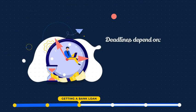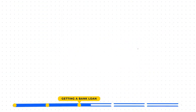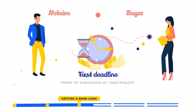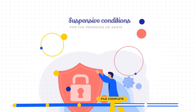The waiting time depends on administrative formalities necessary for all property sales that the notaire will have to respect. Obtaining credit if you need a bank loan. On that subject, you have an initial period to submit your request for a loan. You need to provide proof that you have done so to the notaire. You then have a second period while your loan is approved. This is the contract you sign with the bank. Once you have the offer, let your notaire know and send them a copy.